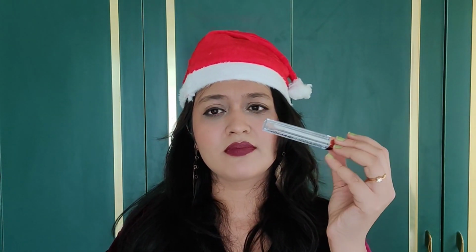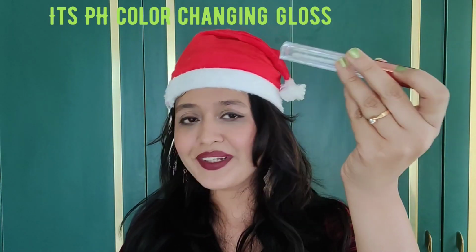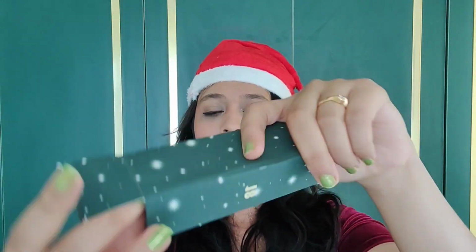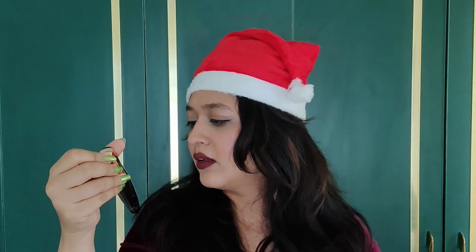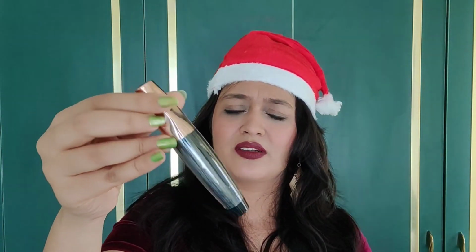In 17 we have lip gloss. This is a clear gloss. Why so many lip products? Oh my god. It's a clear gloss, so it's a universal shade, so they have given clear gloss. 18 we have, okay, this is a mascara and I don't know if it is waterproof or what, so I have to check. So this is a mascara.